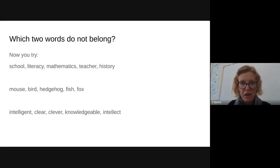Okay, hopefully you've been able to work out the correct answers. Again, as I said, a little bit trickier, some of these. So school, literacy, mathematics, teacher and history, all words to do with study, but I wouldn't study school and I wouldn't study teacher, whereas literacy, mathematics and history are all subjects.